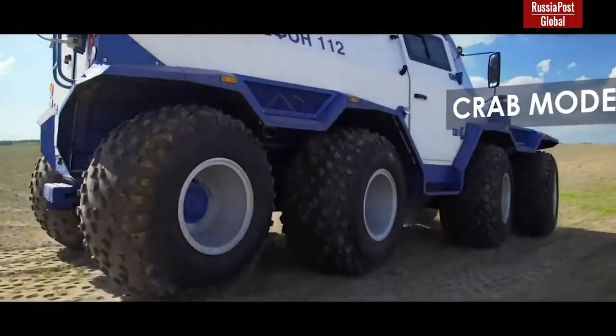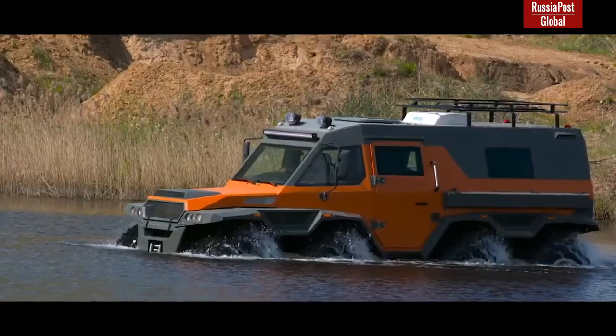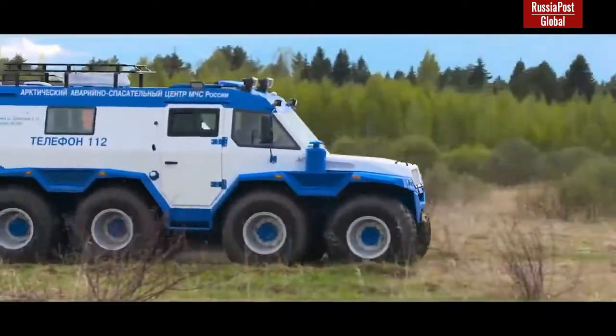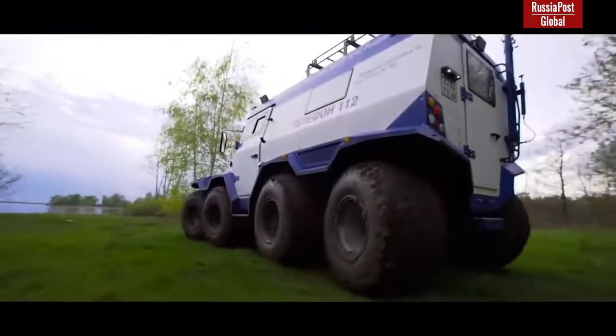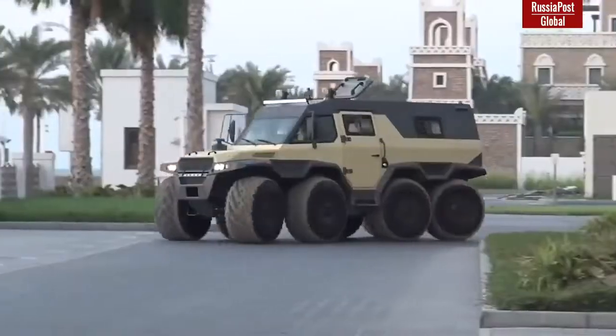In the third one, all wheels turn to the same side with the same angle, 27 degrees, which allows the truck to do a crab walk. This is especially useful when driving on very soft surfaces, such as fresh sand. In this case, the back wheels are not moving along the front track.